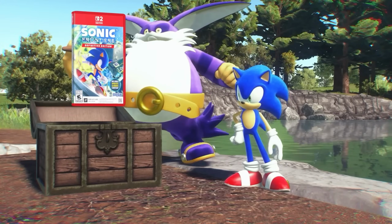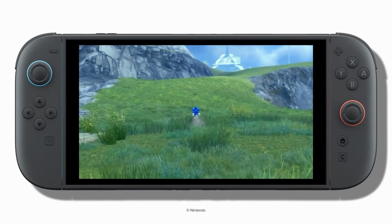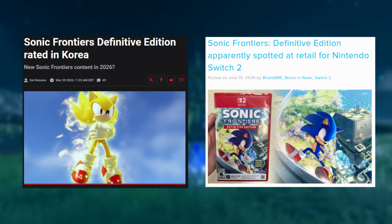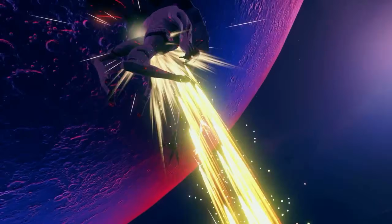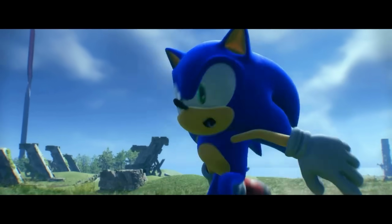Sega just dropped Sonic Frontiers Definitive Edition, and it is anything but definitive. It's much more accurate just to call it a Switch 2 edition, because that's basically what it is. So after multiple leaks that basically confirmed the game's existence, Sonic Frontiers Definitive Edition was finally shadow dropped for the series' 35th anniversary. And when you hear the words Definitive Edition, there's a few things you'd probably expect.